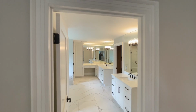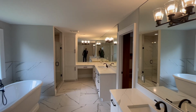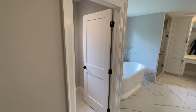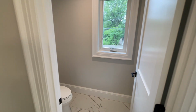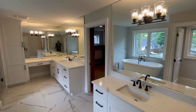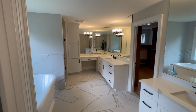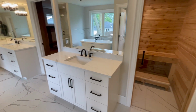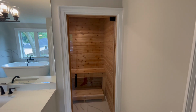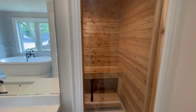Here we go. Here's your bathroom. This bathroom is huge. You've got a soaker tub, right? You've got your wet room right here with your toilet, right? You've got your beautiful Hollywood closet, stand-up shower, so much storage, and look at this. There's so much space in here that they have been able to create a sauna.